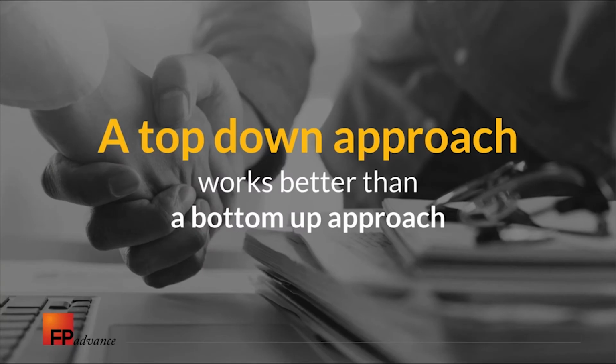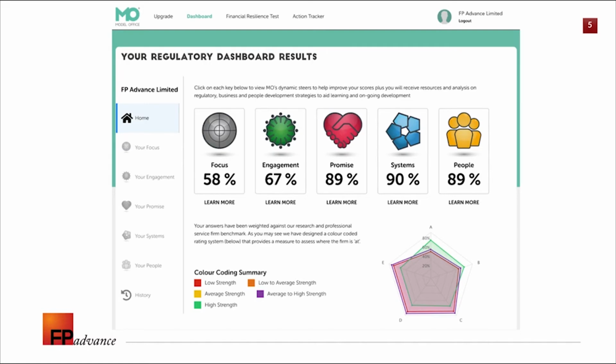What I've learned from 14 years running my own financial planning firm in Australia and from 17 years of consulting to financial planners in the UK is that a top-down approach works far better than a bottom-up approach. Let me explain. As you review your dashboard results, you'll see it's been divided into 5 core areas: focus, engagement, promise, systems, and people. If you dive into the detail of each section and try to address issues individually, you'll soon find yourself with a to-do list longer than your arm. I wouldn't recommend doing that.